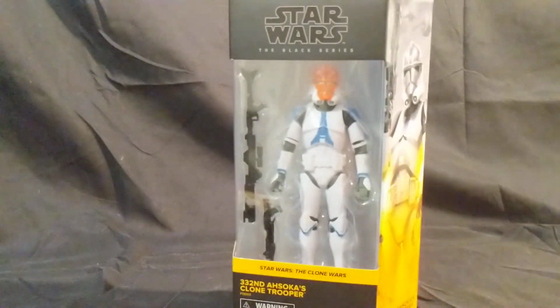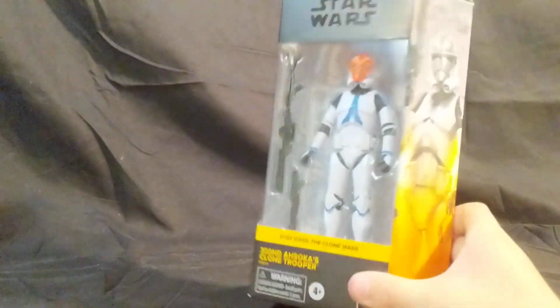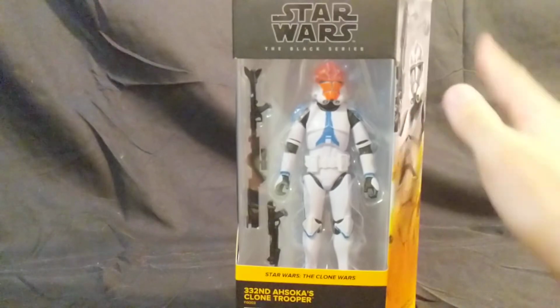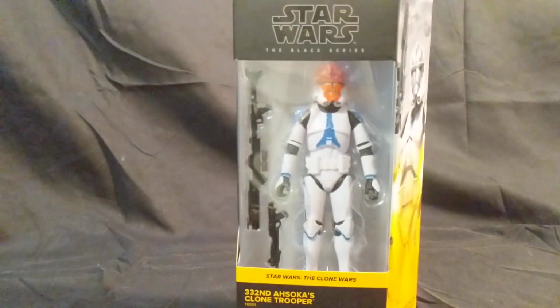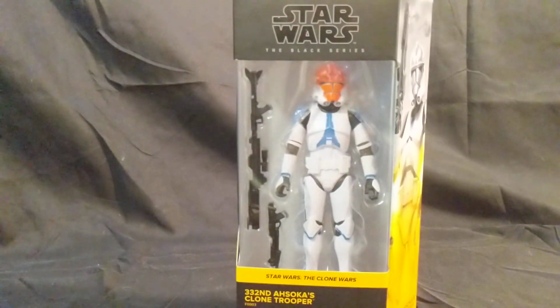So this is the new Black Series packaging. I don't think I've shown it off yet. I like it. It actually has some presence. It uses less space. Let me grab another Black Series box real quick, since they're all next to me.